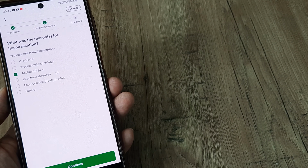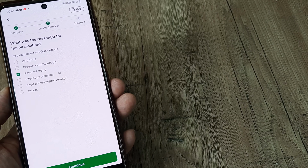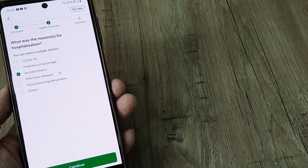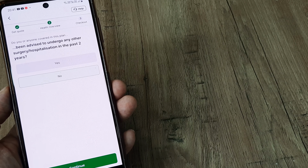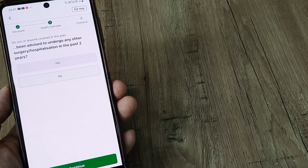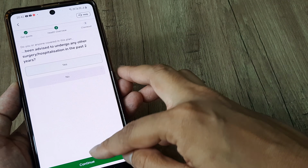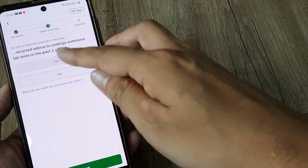Here it's written, what was the reason for hospitalization? It was a small accident my wife had, and she had plates inserted in her ankle. So that should be it. Do you or anyone covered in this plan been advised to undergo any other surgery or hospitalization in the past 2 years? Like we already said, this was because of the earlier reasons. The earlier one actually is more or less maternity related, so we'll just put that.